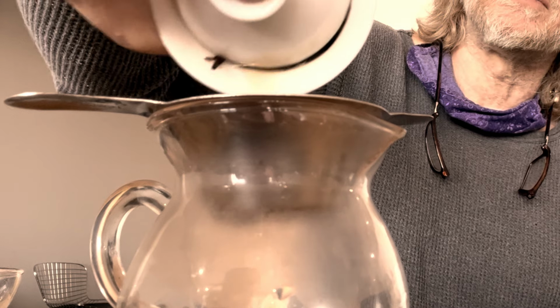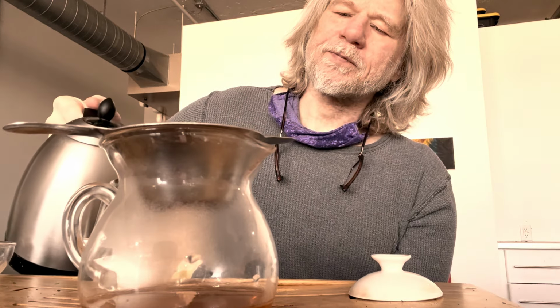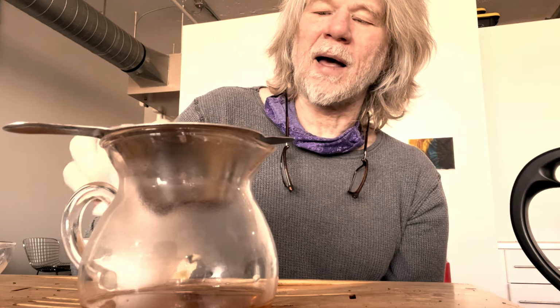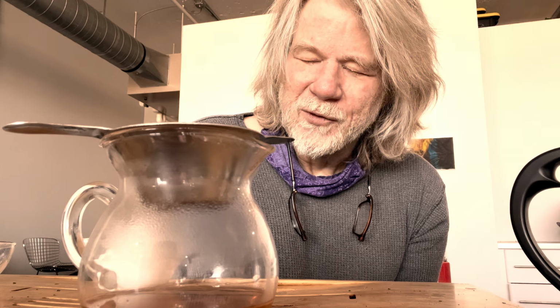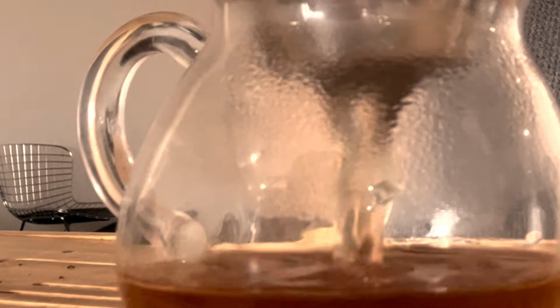That was a longer steep than most people would do. My digital scale got wet, so I have to guess at the weight of the tea, which is often difficult because the density varies quite a bit.